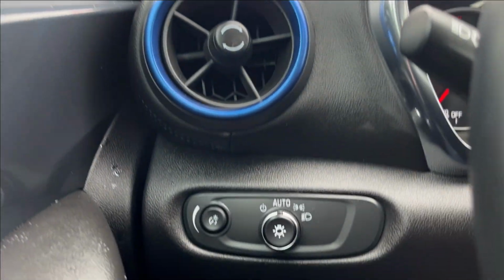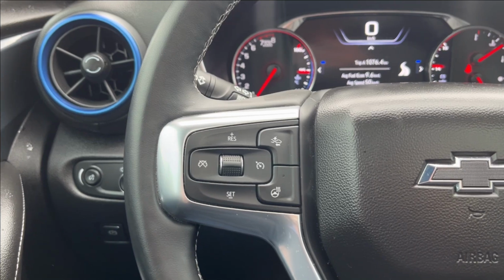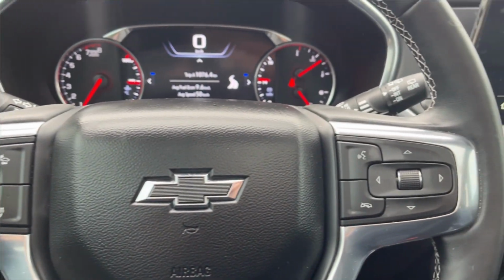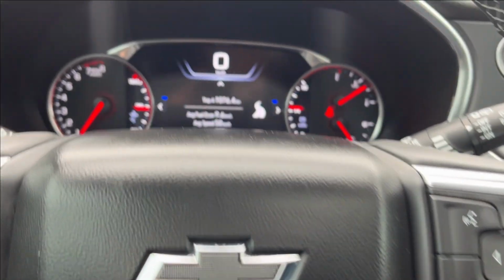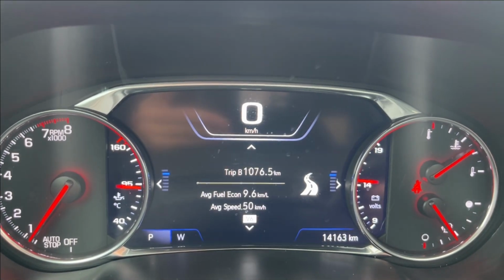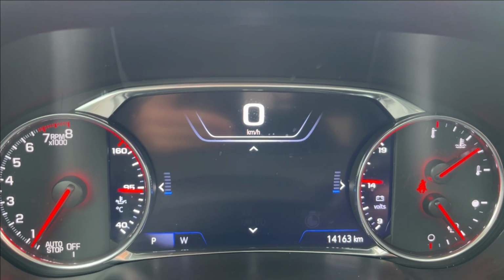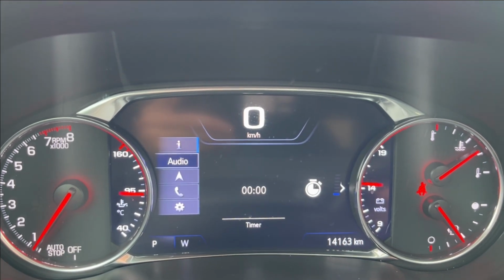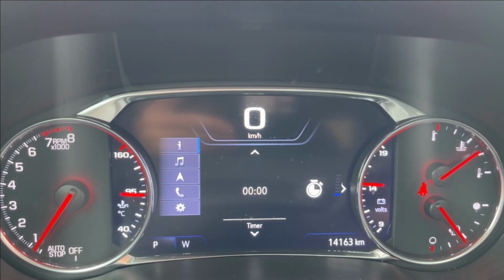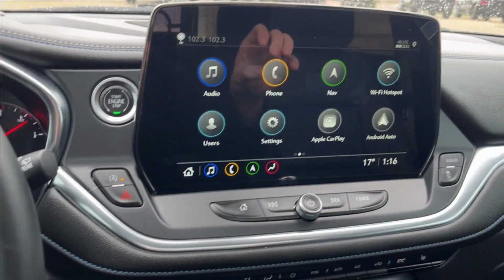Left side you'll have your vents and your lighting control, and left side of the steering wheel will be your cruise control, forward collision alert, and heated steering wheel. And the right side will be your voice recognition and odometer cluster control. Now for the odometer, you can pretty much access all your vehicle information, including your trip info. You're going to have your gauges here. If you go across, you can see your music, navigation, phone connectivity, and then you got other settings as well. It's going to be push to start next to your auto stop.